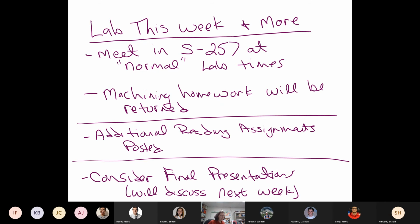Okay. My anticipation also is that I will have the machining homework. I anticipate that I will print that and grade it and have that to be returned. That's as much for you guys to remind me to do it, because I forgot with one section on the exam. You also may have noticed that there are 2 more reading assignments posted. Both of those are due next week. One is on joining and one is on additive manufacturing, and that's the end of the reading assignments.